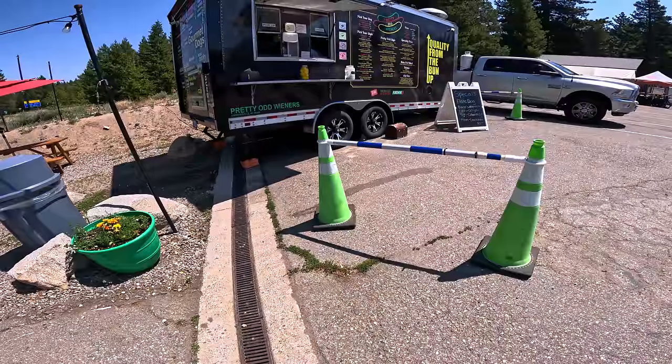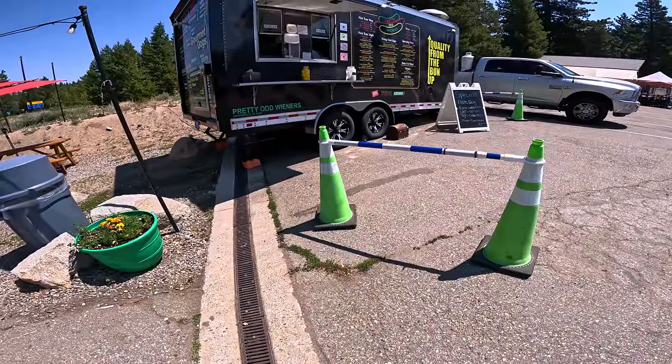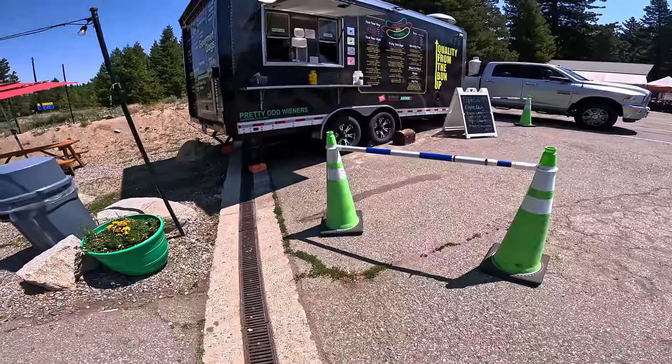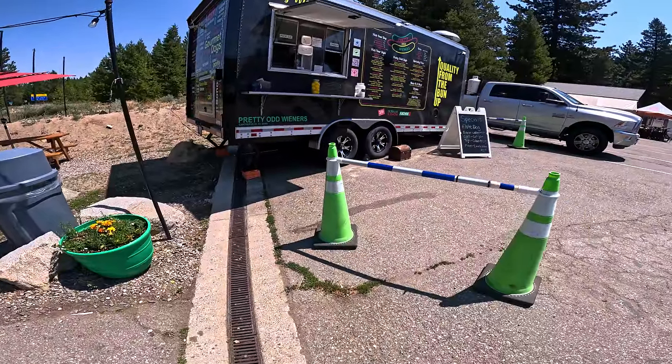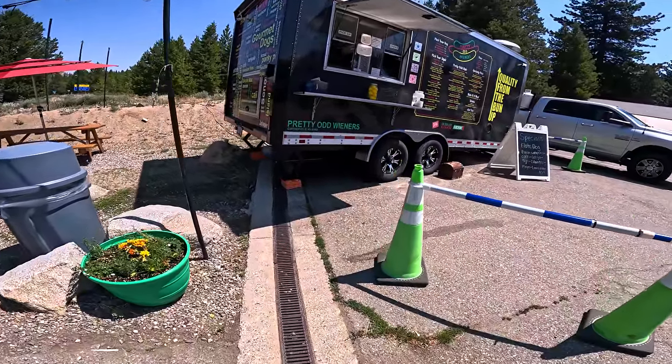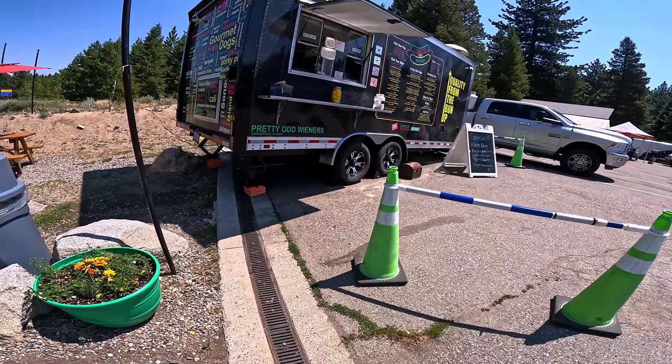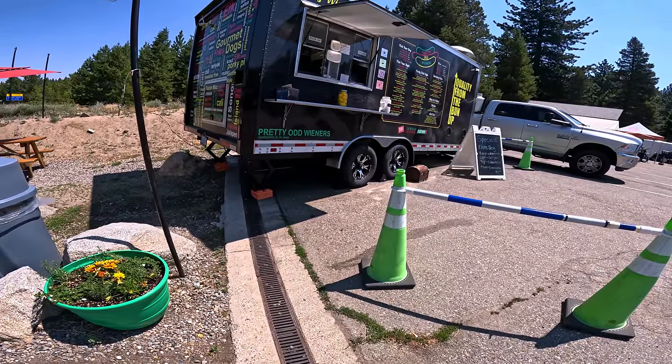And then we got our second trailer in 2021, I believe. And that's this trailer here. So the 14 foot, the original trailer, is now the special event trailer. And the new trailer is here, the 18 foot by 8.5 feet wide.